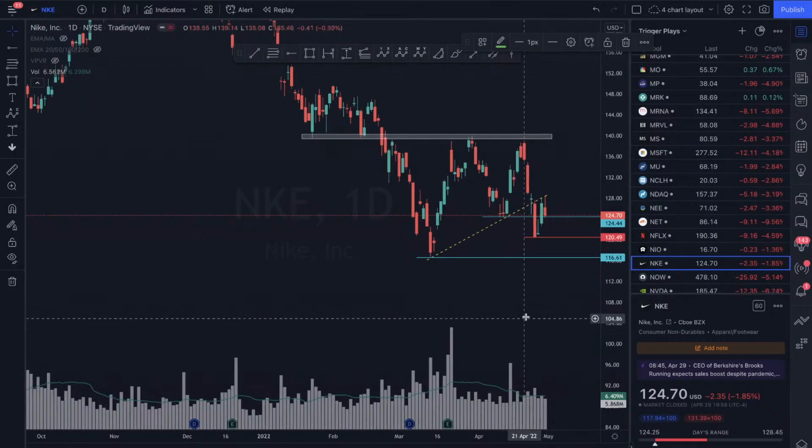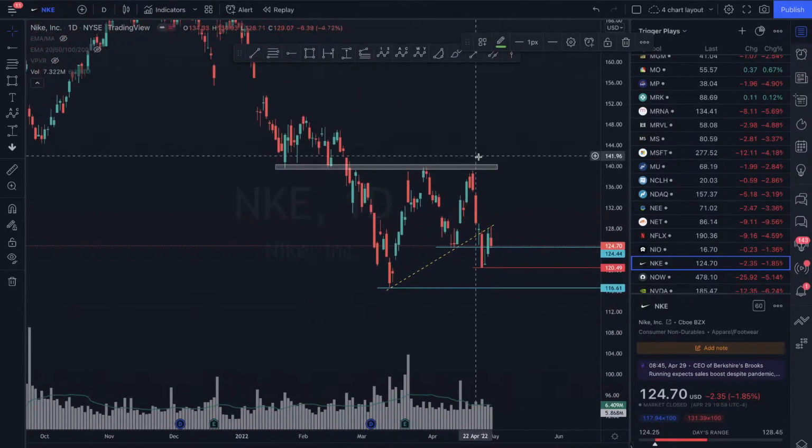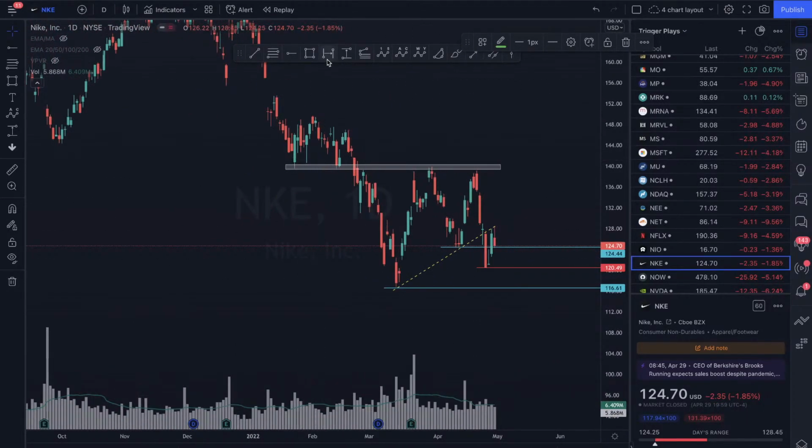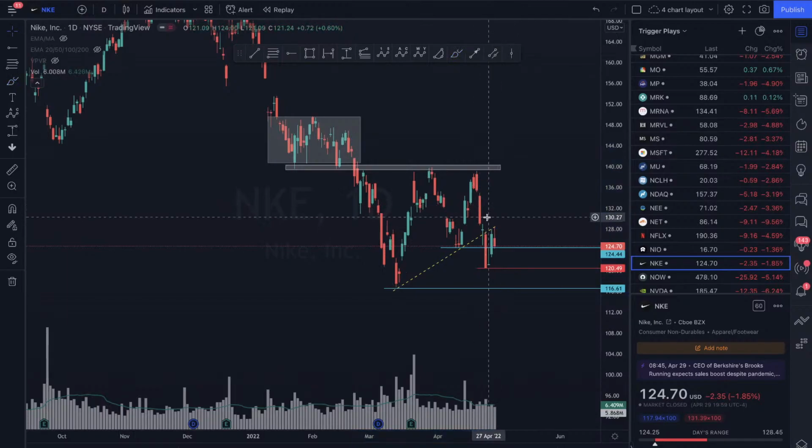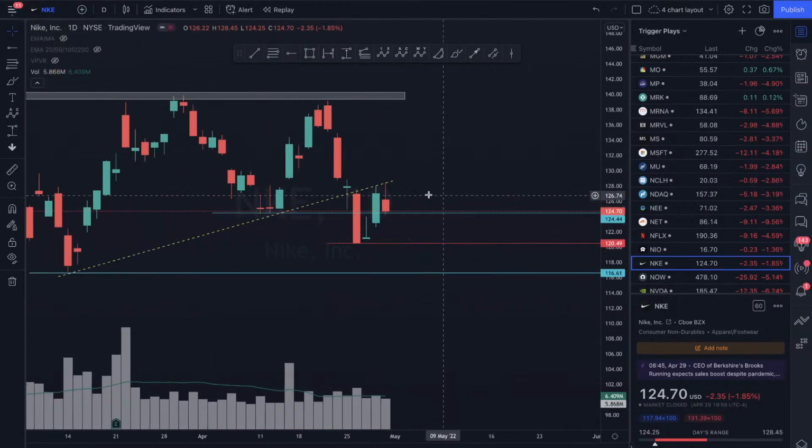Nike, perfect break and retest of this triangle here. Guys, look how perfect it is. It's in this huge range here. Price broke down, retested it, and now broke down and then retested it back again.